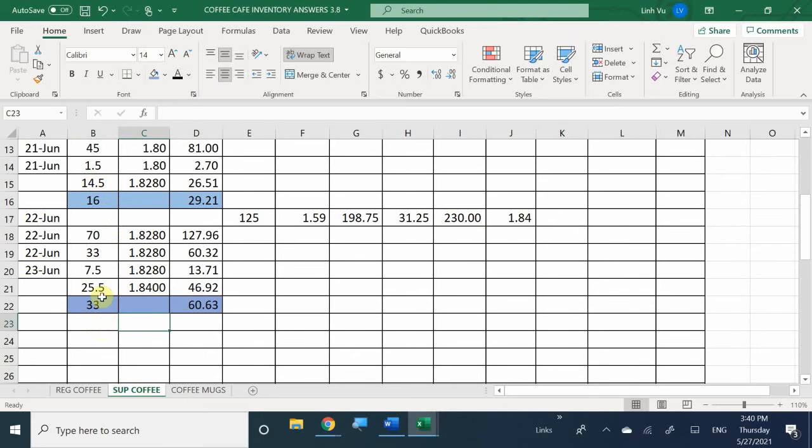I figured this is the right one. I usually use the same exact colors. I know it's either the left or the right one. In this case, I use the left one. And then what we need to do is go and update our inventory on hand.